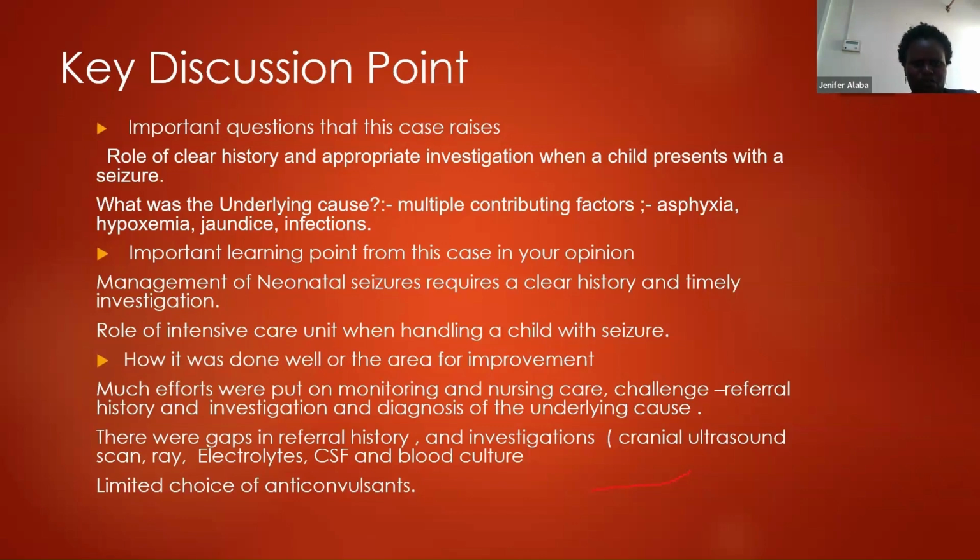And then we also talk of the CSF and blood culture. The CSF finding was hemorrhagic. We couldn't really assess whether it was the technique, or whether, if the child had intraventricular hemorrhage, it would have led to that. That was really a bit difficult for us. So all this was not done well.